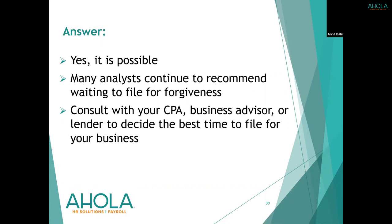Many analysts expect further measures that will ease the forgiveness requirements, and many people are continuing to recommend waiting to file for forgiveness. However, you should consult with your CPA, business advisor, or lender to determine when it is best for you to file for your PPP loan forgiveness.